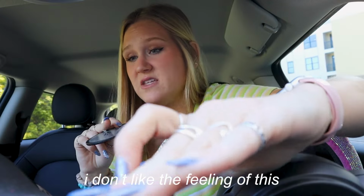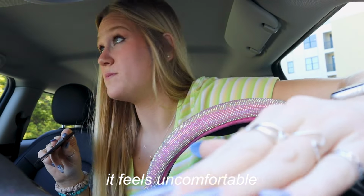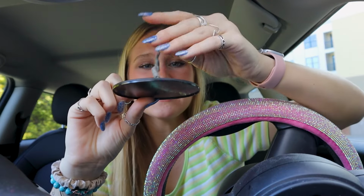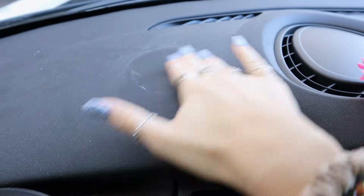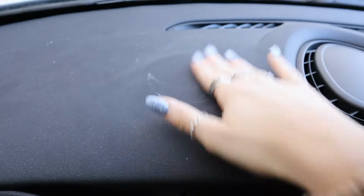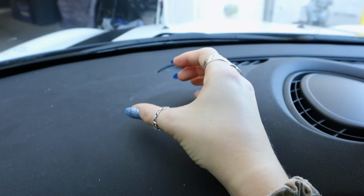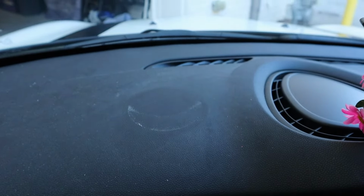I don't like the feeling of this. It feels uncomfortable. Almost there. Is this TMI? I feel like this is TMI. Ew, look at that. I thought it might be satisfying, but it just feels like a booger. I think I got it. There is literally a permanent circle from that being there for 2 years. Hopefully when I clean it, it'll come out. But I feel like I'm just gonna stick another car tripod there eventually, so it shouldn't be that big of a deal.